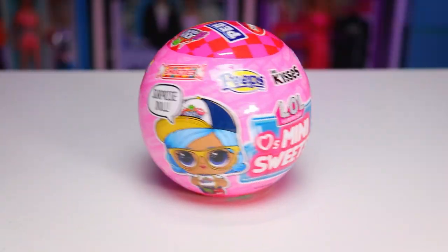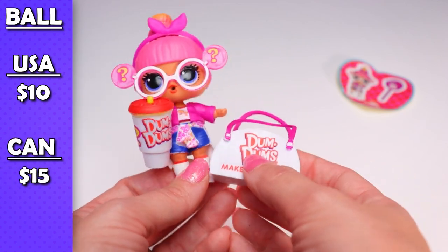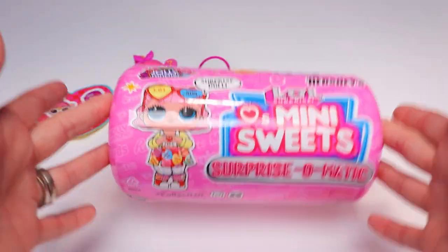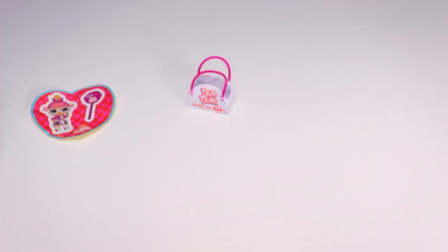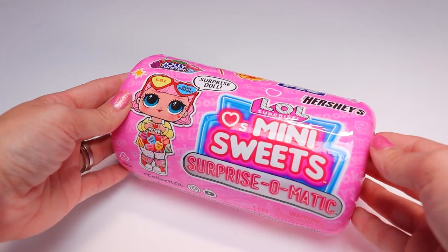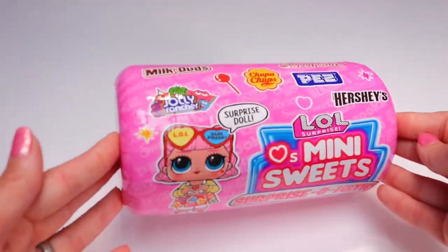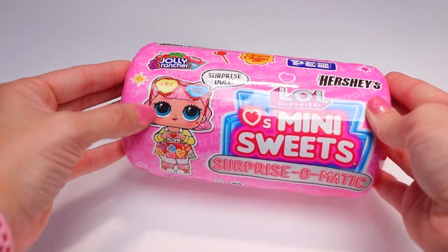So that's it for the surprise ball. Once again, that would be $10 in the States and $15 if you're in Canada. And now it's time to see if the surprise-o-matic capsule is a better deal. But we should probably move this cutie out of the way so we aren't distracted. And now we can check out our surprise-o-matic. Once again, it is wrapped completely in pink plastic, covered in brand names of sweets and treats, and we do see a doll on the front.